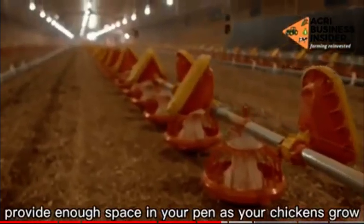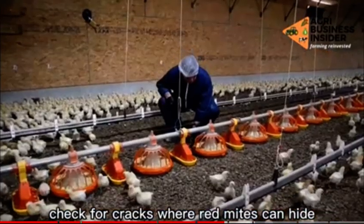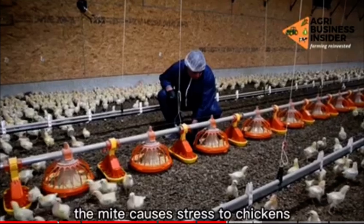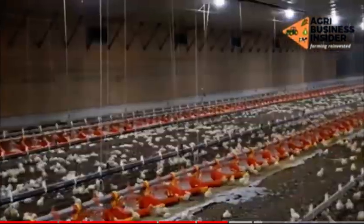This will help protect your flock from predators. Provide enough space in your pen as your chickens grow. Check for cracks where red mites can hide. The mite causes stress to chickens. A stressed chicken is prone to diseases and will not grow effectively.